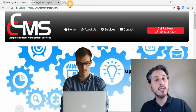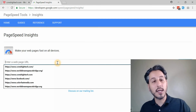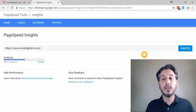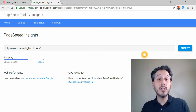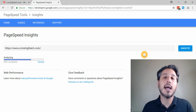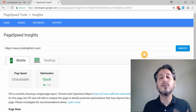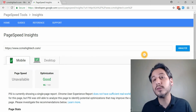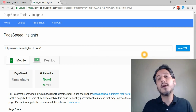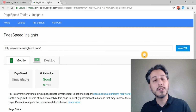So let's go ahead and take CCMS's URL and plug it into Insight. Now you can do this with any of our competitors, you can do this with any designers that you're looking at, and you should do this for each and every page on your website. Every page has its own score, and you're building these pages for your products and your services, so it's important that they all score well so that you're getting the most out of your website and you're covering the most keywords for your industry.